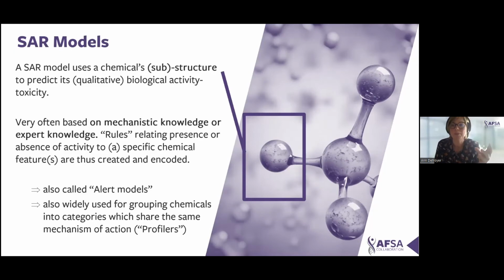And because it's so focused on explaining an activity and not an absence of activity, very often these models are also called alert models, because they're mainly focusing on alerting on an effect and not on an absence of effect. Also, because these kinds of models describe mechanisms, or indicate very big structural patterns that might be important for the effect, they can be used to group your chemicals within categories that show the same mechanism of action. In that case, they might also be grouped under the name of profilers, and in that sense they not only give a prediction, but indicate a mechanism and maybe point towards what your next in vitro testing or hypothesis building should be for your in vitro testing to follow on.